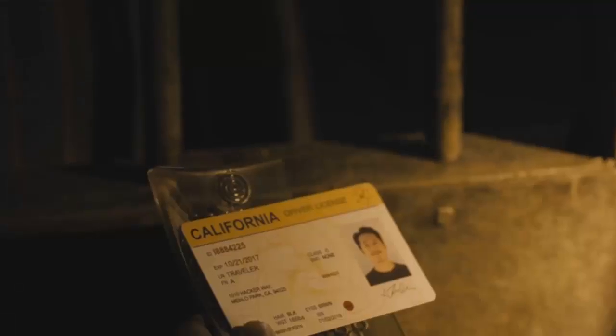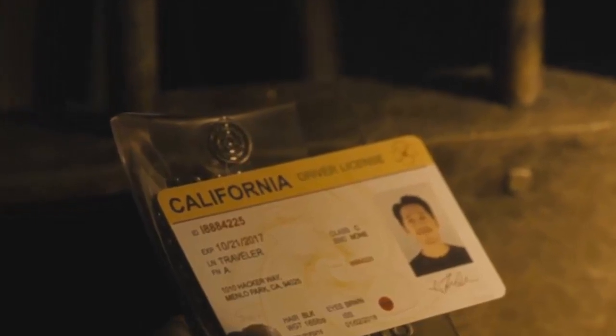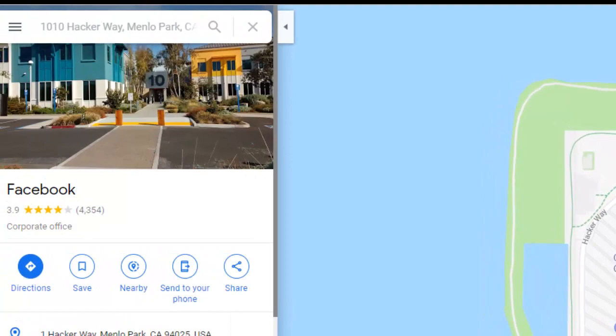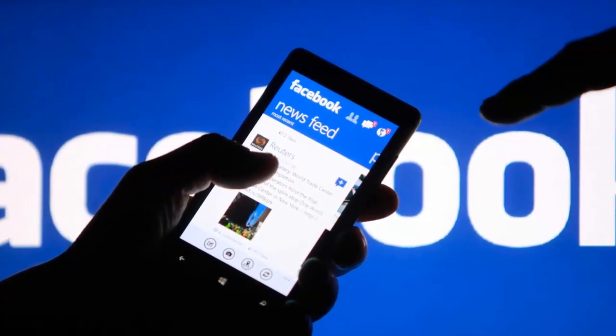Pretty cool stuff. On A Traveler's driver's license, when he shows it to Yuka as a form of identification, it says he lives at 110 Hacker Way, Menlo Park, California, 94025, which is actually, if you look it up, Facebook headquarters. I assume this is referencing how Facebook and internet access is directly in people's homes now without question.